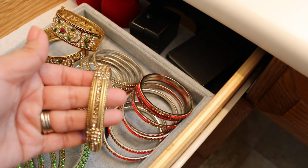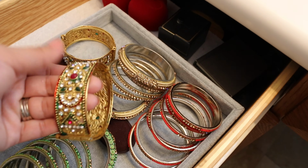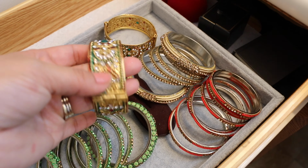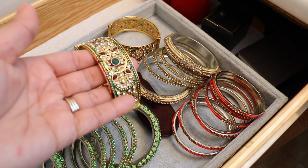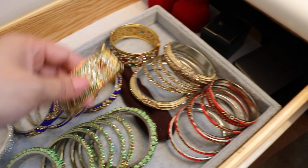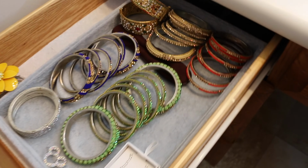This is gold. Beautiful pieces, but you don't really wear these on a daily basis, only for special occasions, a wedding or party or something. So you go with whatever outfit you're wearing. You have to pick based on your outfit, basically. So yeah, that's some of my Indian stuff.